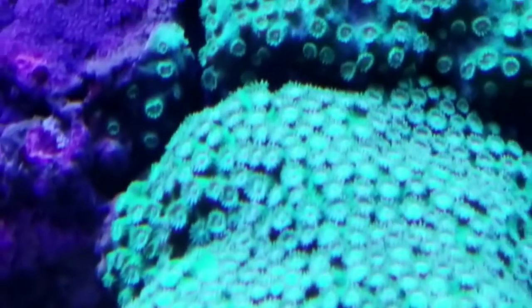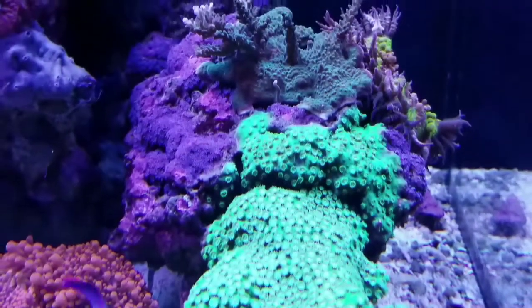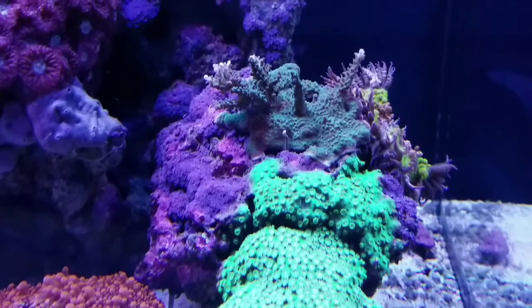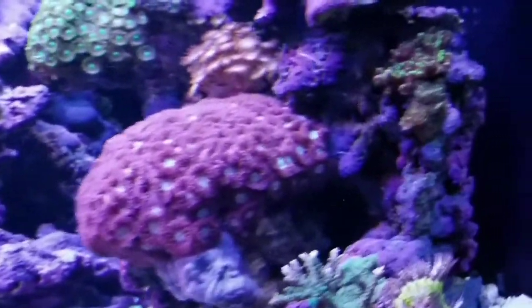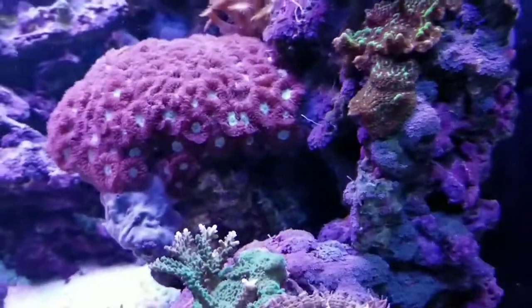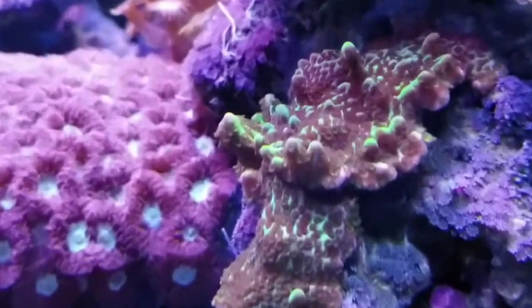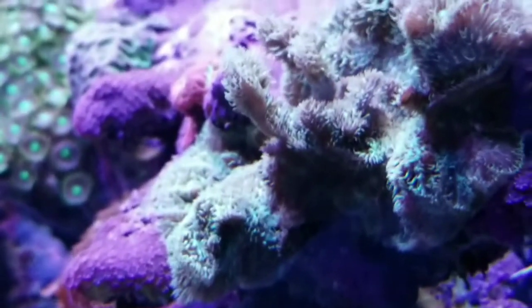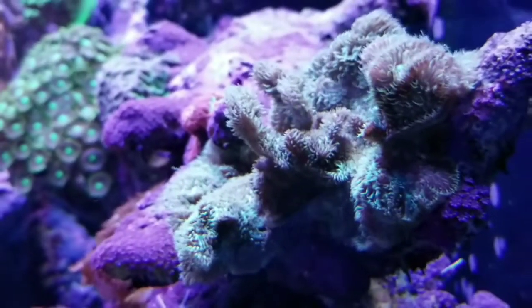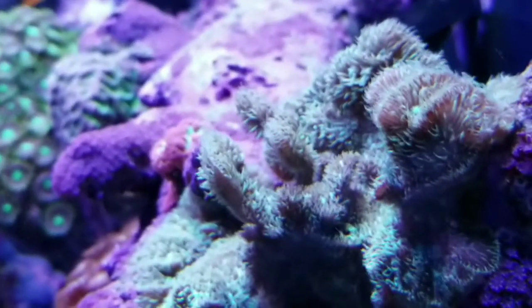This is one of my favorite corals, something that I always admired in my local fish store, and I feel very fortunate to have a piece of it in my own aquarium, and the fact that it's doing so well still makes me very happy. There's this Monty over here that I thought was dead. It has grown pretty well, looking pretty good. And cactus coral here, always doing very well.